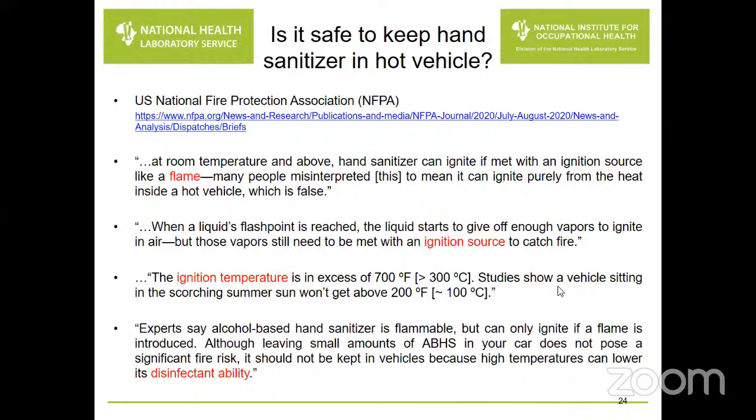And they have shown that vehicles sitting in the scorching summer sun won't get above 100 degrees Celsius. So it is not possible for hand sanitizers to ignite simply from the heat inside a hot vehicle. They do say here that sanitizers are flammable, but they can only ignite if a flame is introduced. So that is exactly why they say avoid smoking and avoid dealing with open flames.